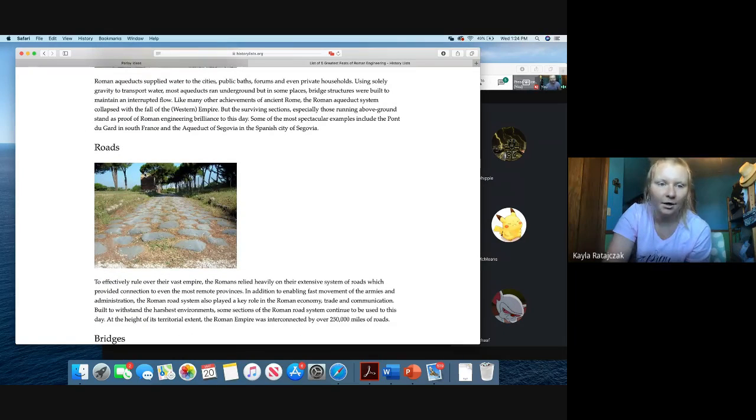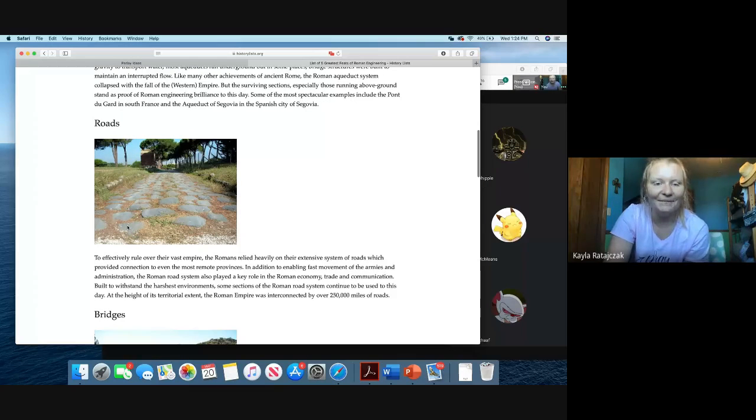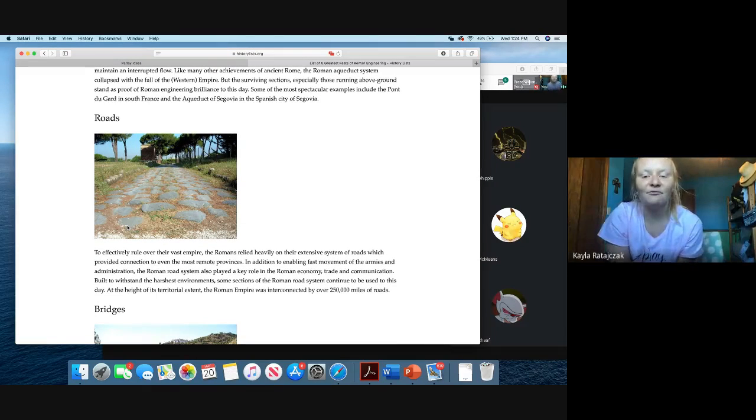Roads, something we have a lot of. Rome actually built 250,000 miles of roads. And their roads didn't just go from main cities. They also went into more of the rural countryside areas because these roads were helpful to the Roman army. They allowed the Roman army to move quickly. And they were super important for trade and things like that. So some of these roads that the ancient Romans built thousands of years ago are again still around today, and people still use them. That is definitely something very interesting.